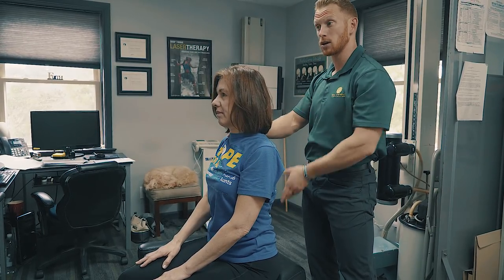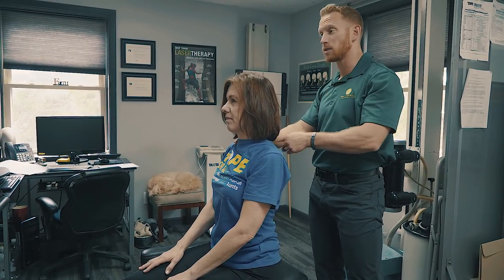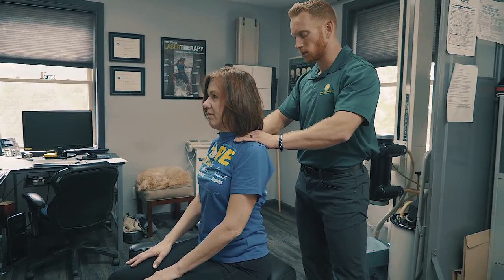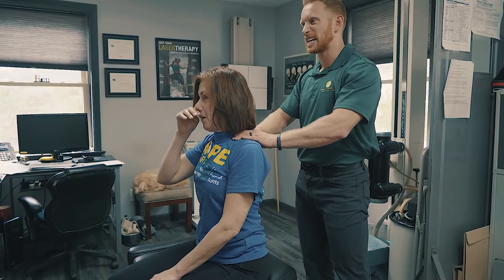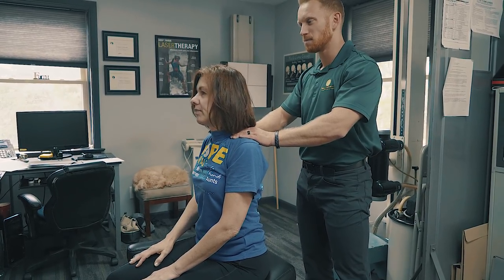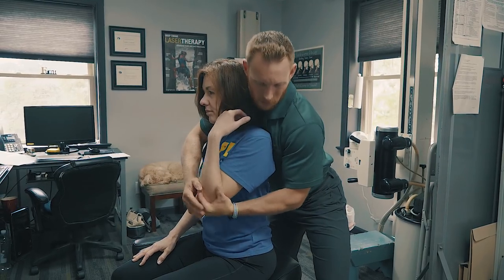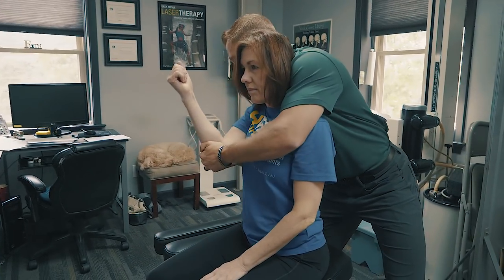Mm-hmm. Now we got good movement in the lower back. We got good movement up in your neck. Your neck's gonna feel really awesome. It's gonna be a little sore though. But what we need to learn how to do is get this tension out of your mid-scapular region right here, right? So let's bend this left arm up. Good. One more here. Awesome.